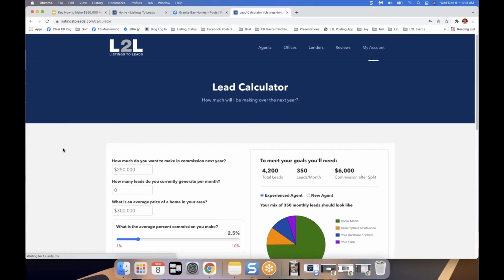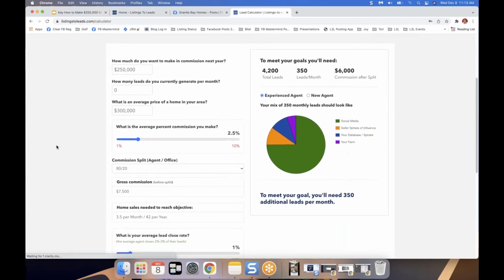If you go to listingstoleads.com/calculator, you're going to come up with this calculator right here. I'm going to run through it one time, and I think this is going to open your eyes a lot. Then we're going right back into the presentation.